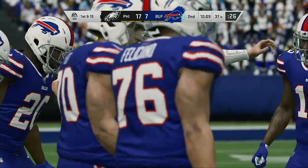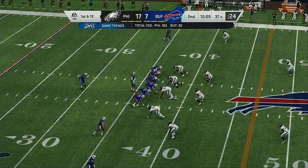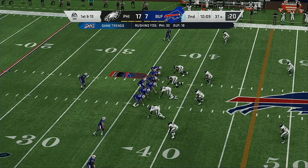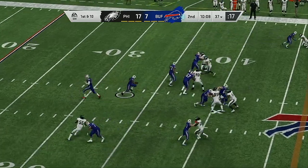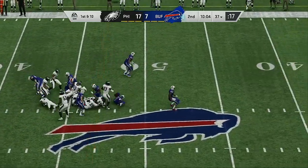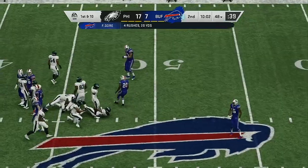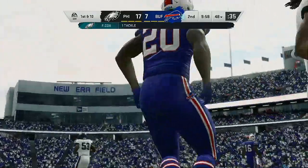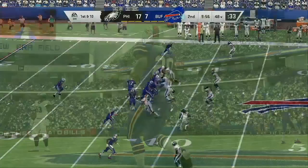I have to think that with this field position, after what they did on the last drive, they might want to take a shot right now and try and cut down the length of the drive. So good field position for the Bills as they come up first and 10 at their own 37. They'll try and start the drive here with Gore. And able to get this one across the 45 before he's brought down. 11 yards and a Buffalo first down.